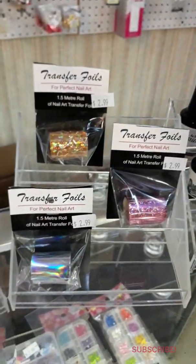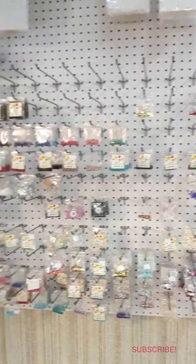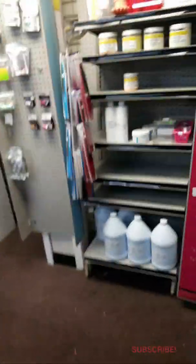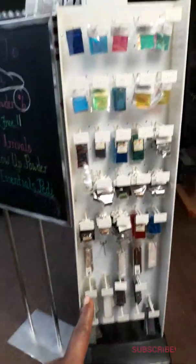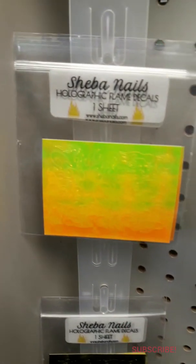Nail foils. These. Some single foils. And then this is their nail art wall. Let's see. I think I showed you guys this last time. Look at these holographic flame decals. Those are cute.